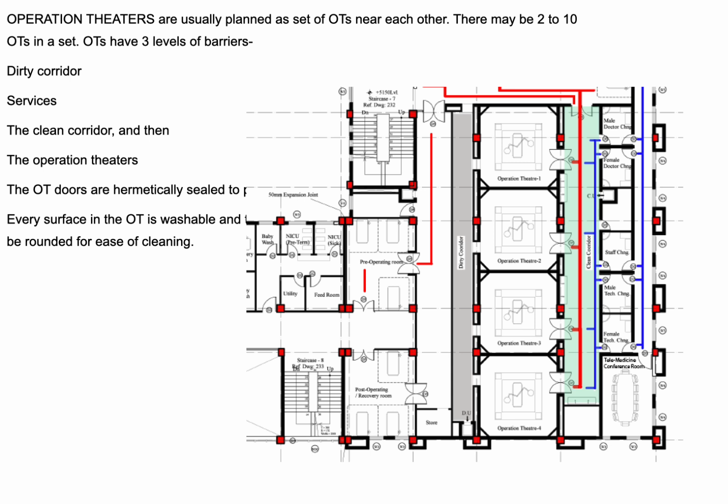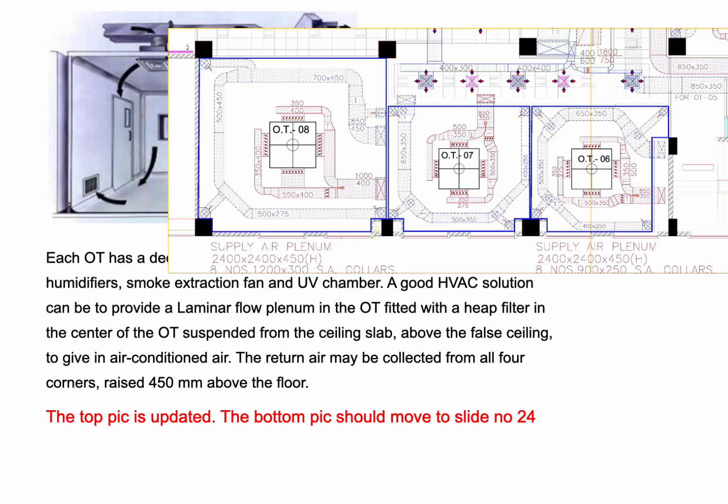A good HVAC solution can be to provide a laminar flow plenum in the OT fitted with a HEPA filter in the center of the OT, suspended from the ceiling slab above the false ceiling, to give in the conditioned air. The return air may be collected from all the 4 corners, raised 450 mm above the floor.